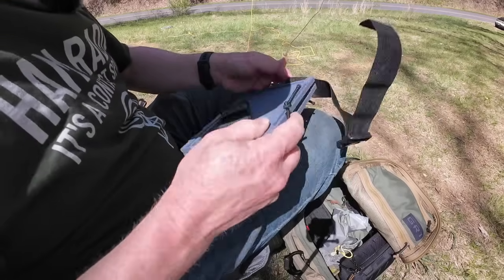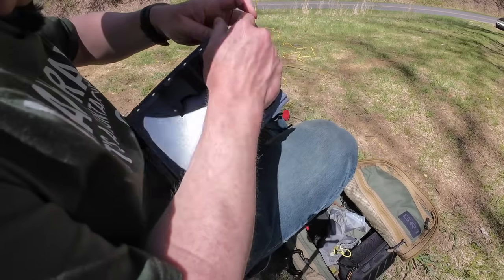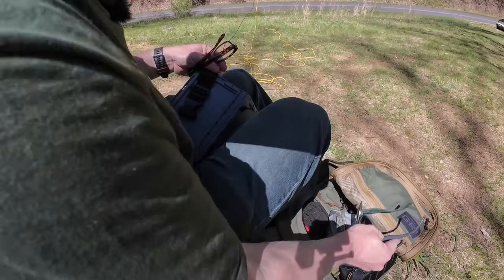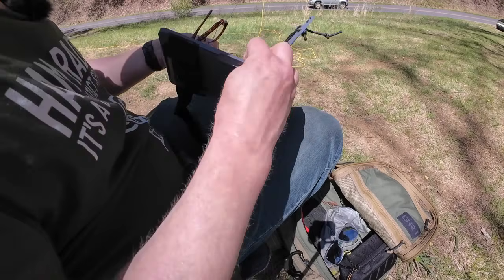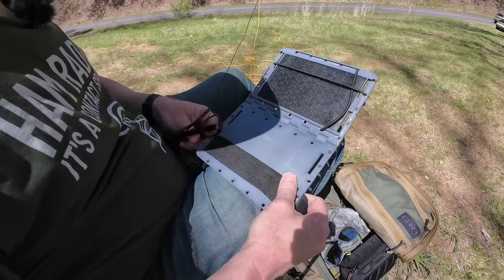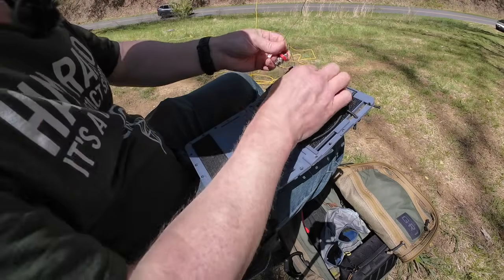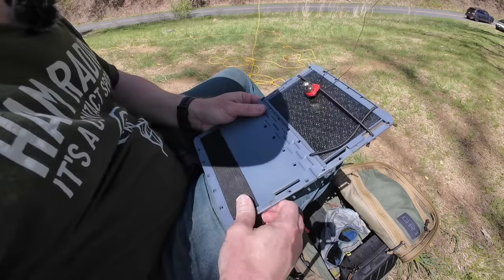Okay, let's get my kneeboard out. Oh wait, yes, good, I've got my glasses here. Take off my sunglasses and put them in here. This is exciting stuff, isn't it? Like watching paint dry.